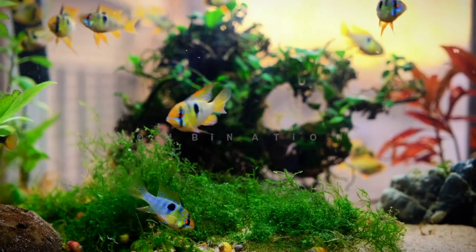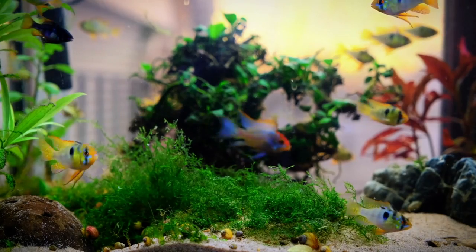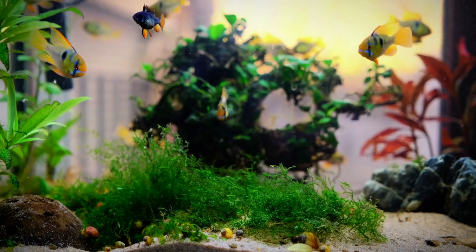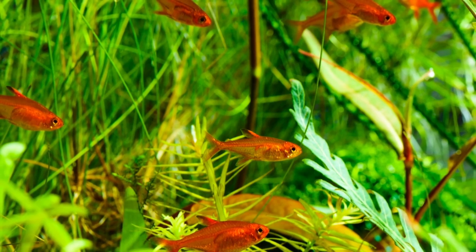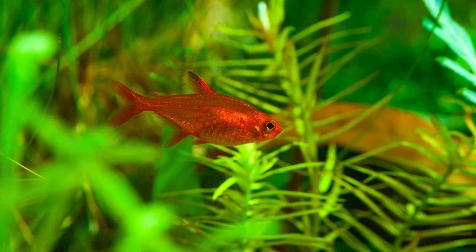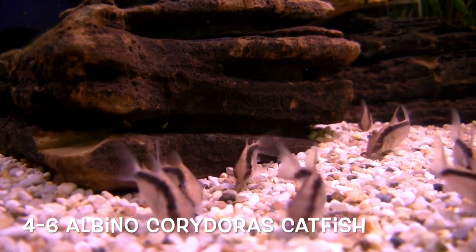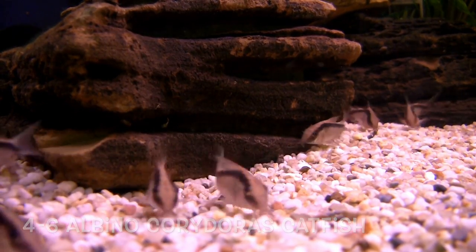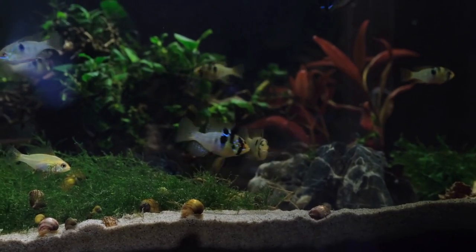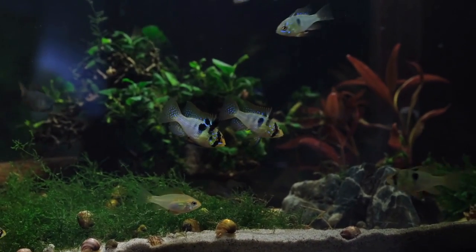Let's now discuss our second option, which is a ram tank. Start with two electric blue rams, renowned for their vivid blue hue and calm demeanor. A male and a female will make the ideal breeding pair. Add a school of 10 to 15 ember tetras, distinguished by their vivid red color and calm personalities. Add 4 to 6 albino corydoras catfish, renowned for their mild disposition and distinctive albino markings. This combination not only produces an eye-catching aquarium, but also permits possible breeding, which raises the level of interest and excitement in your tank.